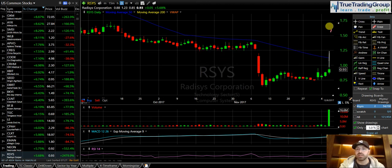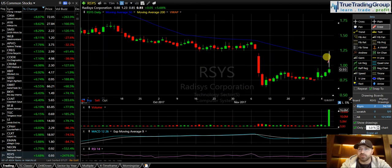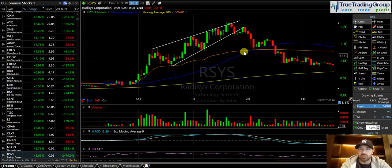When I entered the trade at 1.03, I said if it breaks through the high of the day, look for the 50-day moving average to be your first area of resistance, right here with this blue line on my screen, and then that final level of resistance would be that 1.25 area. Okay, so let's go back to the intraday chart now.